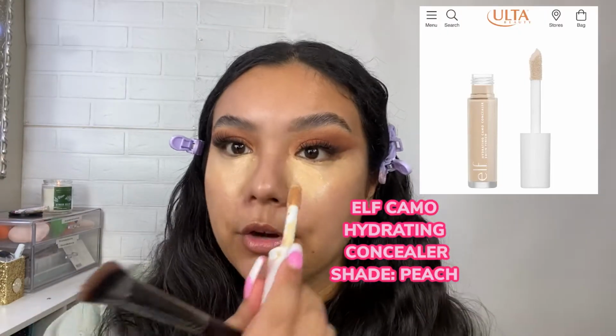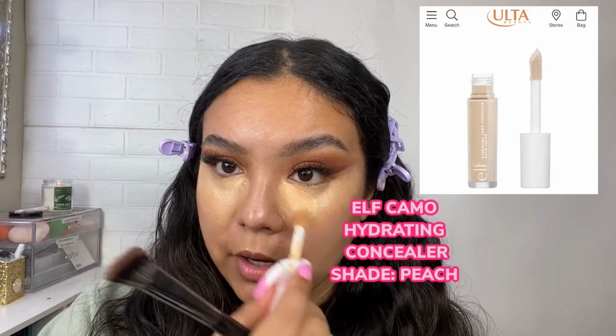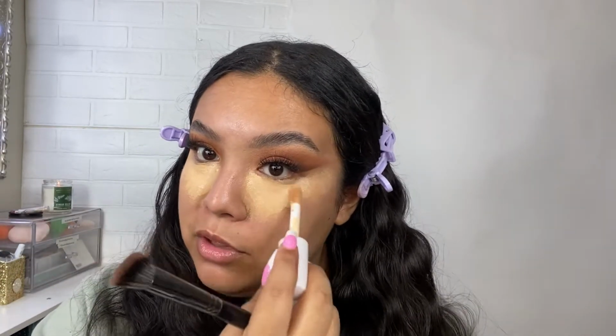Okay, so I'm going over that NYX concealer with the e.l.f. and look at how good it goes with golden. If you are the same exact skin tone as me, these two are probably the best for you to try. If you don't like those golden peachy undertones, you do not have to use this. You can use a lighter concealer or however you desire, maybe more like sand. I use the shade sand when I'm using Shape Tape.